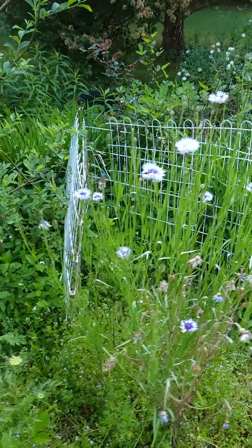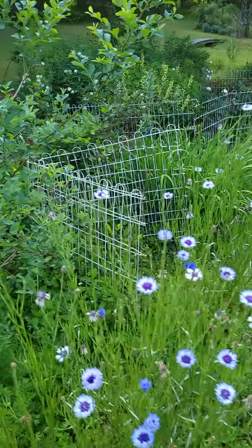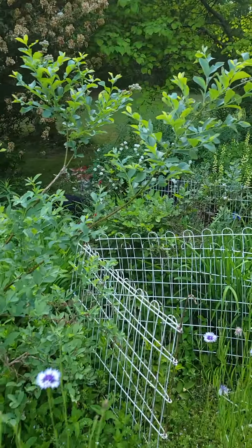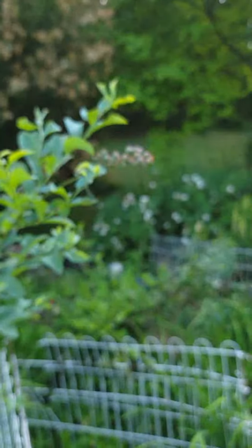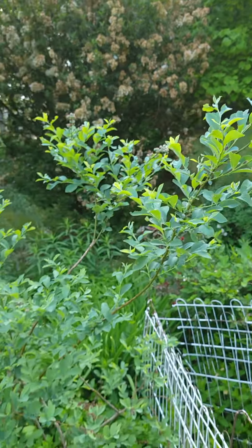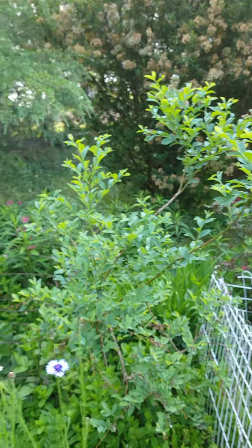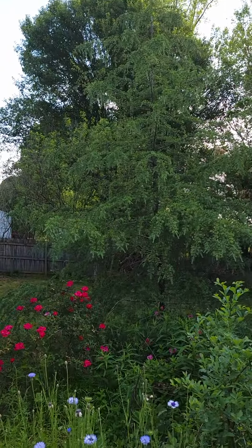Then here are the Queen Anne's lace starting to bloom, the bachelor buttons, and we have blueberries. I hardly ever get any. Even when they make, the birds get most of them. But this year there's a lot on that, so maybe I'll get some. Anyway, there's my deodar cedar I grew from seed.